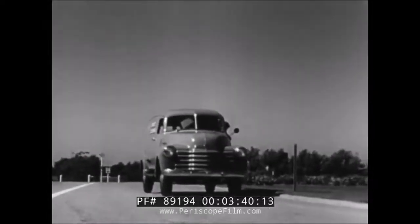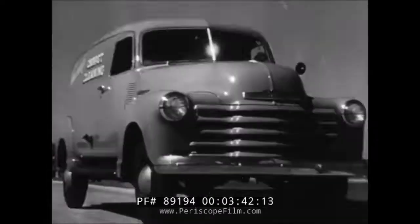What about brakes? The best. You get safe, sure, dependable stops with Chevrolet's exclusive articulated brakes. They give you full lining contact. Add Chevrolet's bonded linings and you're sure of better braking with longer life.